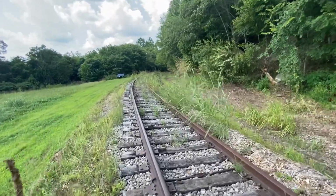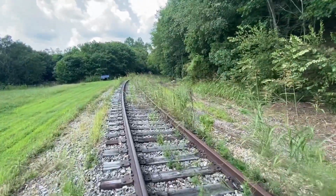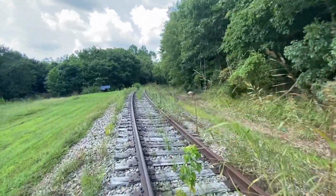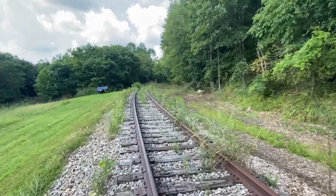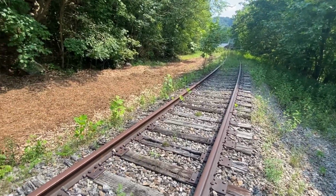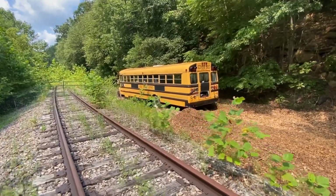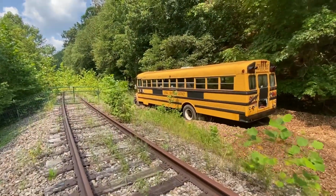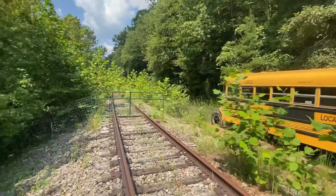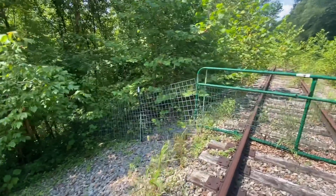We are heading west toward Arion, leaving McDermott. It's been a couple years since I've been out here. Getting pretty overgrown now. Lots of things have changed here in a couple years. Somebody's pushed a school bus up in here. Don't know why, and they built a fence across the rail. I don't know the reason behind this either.